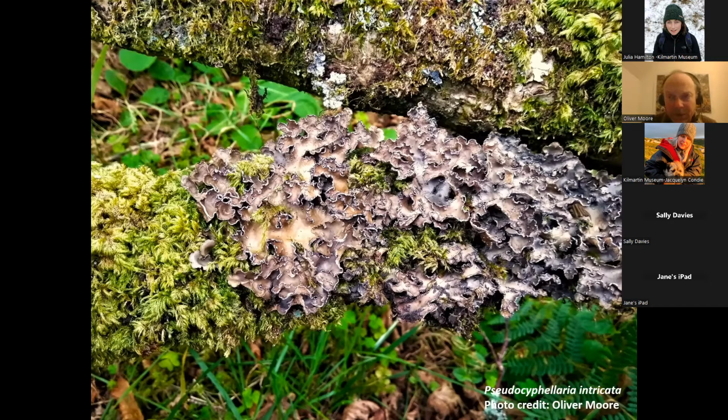Now we need to talk about what is a lichen. So a lichen is a composite organism. What does that mean? It's made up of more than one individual species. I suppose it's often described as a lichen symbiosis, and you've got two or more species living closely together.